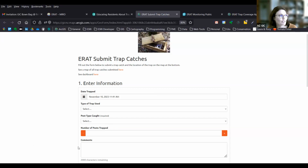I think it's really good just to see how persistent some of these applications can be. You talk about GeoForms, like they still work, right? And like you said, people are pretty happy with what's there.